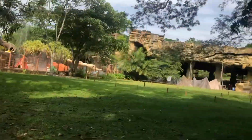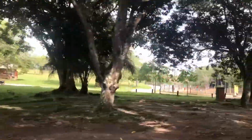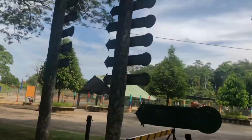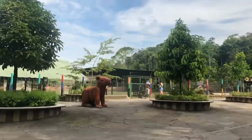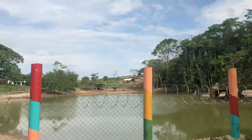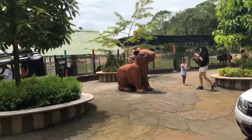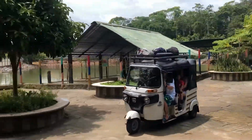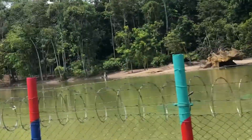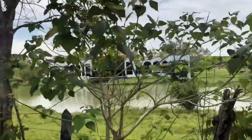Alright guys, so we took this vehicle, I don't know how to call it, some sort of safari bus. They offer it to you for free at the entrance and they take you to the first point because it's a good walk if you decide to go by foot. The first thing we see is a capybara space. They told us that all the animals you will see here were recovered from illegal animal trafficking. And they cannot be free because they are used to living in captivity, so it's risky if they got free.